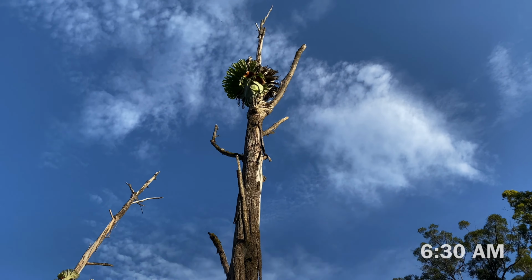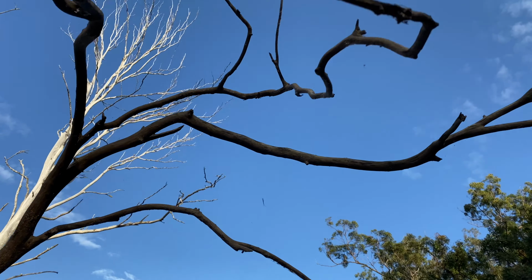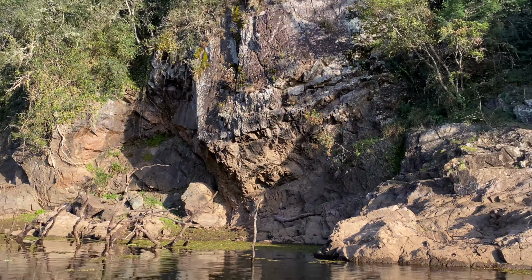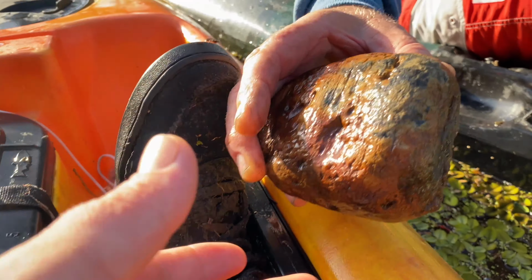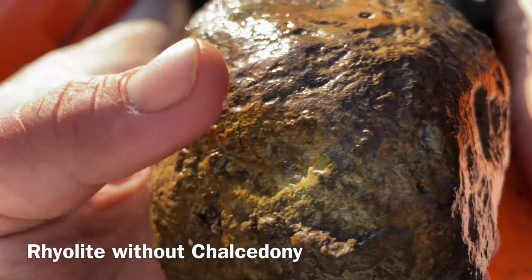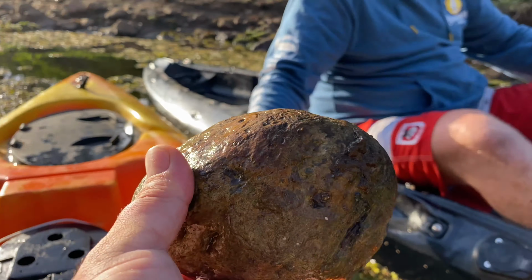What we're doing now is just basically exploring. We don't know what's down here. There's only so much you can see from a map. Paulie's just checking out some rocks there. Look at that, isn't it beautiful? We're still waiting. Hopefully around the bend will be some gravel beds. There's probably none in that one that I can see anyway. But that's the right stuff.